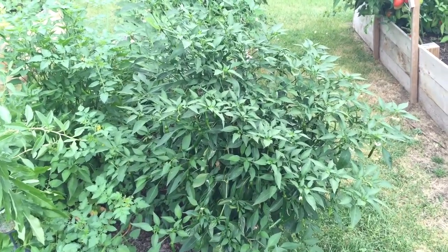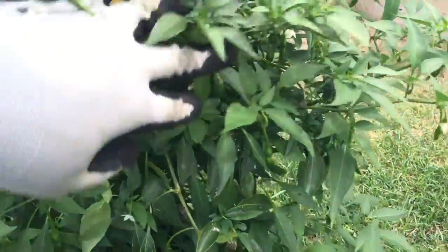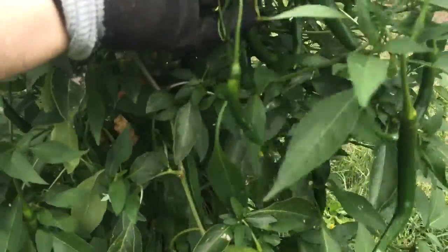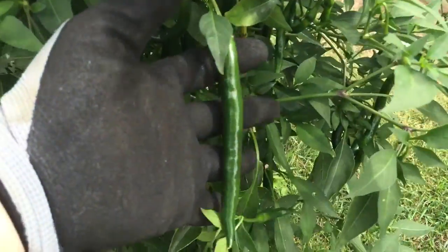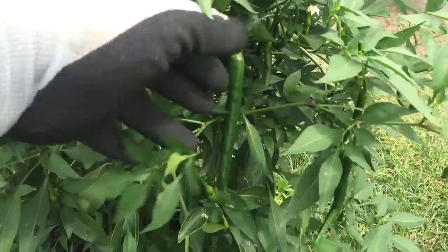So this guy is by far the most productive pepper plant. This is the one that I overwintered inside, and if you look in here, you can see these are, let me see if I can pull one out of here. That's a very nice hot pepper.